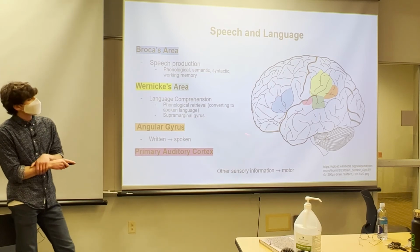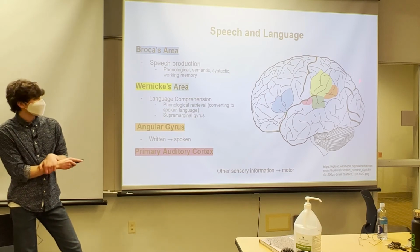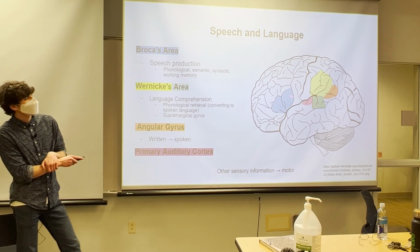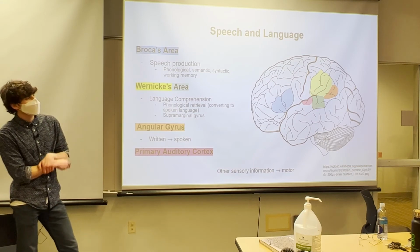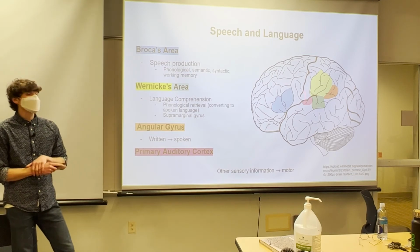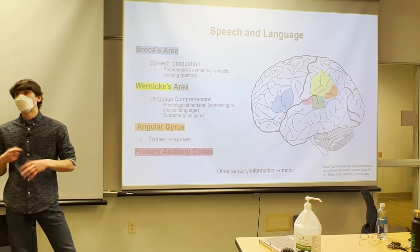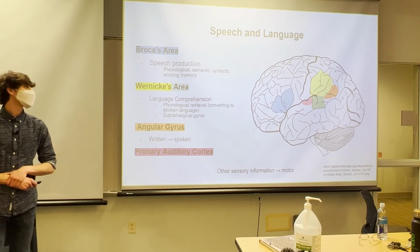Then these back areas here are involved in understanding language, so helping translate written language, which makes sense because the visual areas are right there, and then spoken language, which comes up from our ear, all kind of gets aggregated in this area. And similar to Broca's area, if you get damage there, kind of the opposite happens. You might be babbling, making sounds, saying random words, but you don't have an understanding of language. So that one is a little bit tougher to deal with.